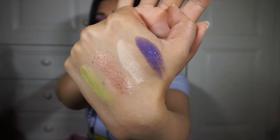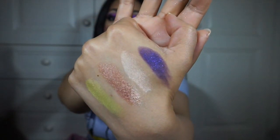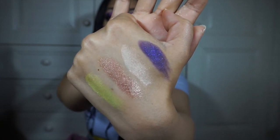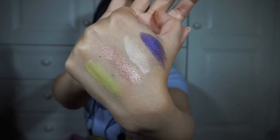You can see the violet sparkles in it too. It's gorgeous. These are all one swipes, by the way, that I'm taking from the eyeshadows, in case you were wondering. Now, Colourpop also have got a pressed pigment selection, and I bought one of those.